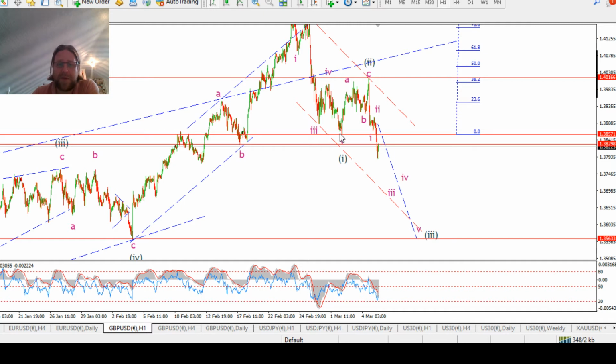Now we have the wave 1 low and the wave B low here, just in a tight cluster, between 138.29 and 138.57. Let's see if that can hold the price today, and we can extend lower in wave 3 of 3. That'd be good, especially if it breaks down out of this declining trend channel. Even better. So let's see how wave 3 develops today.